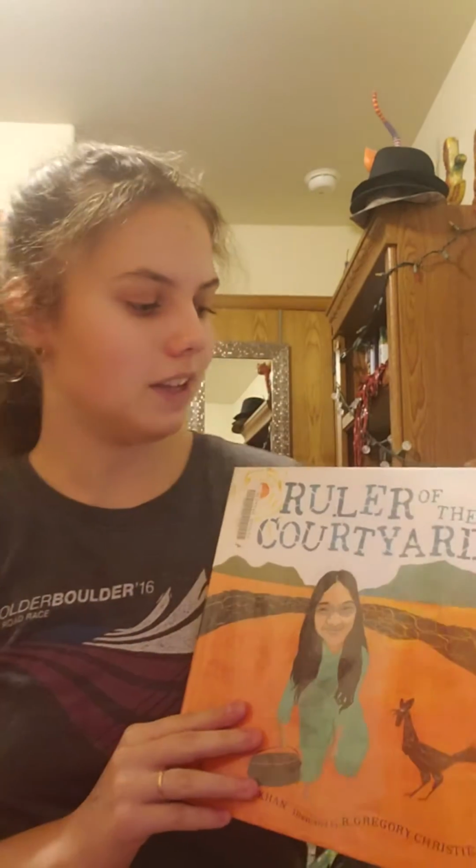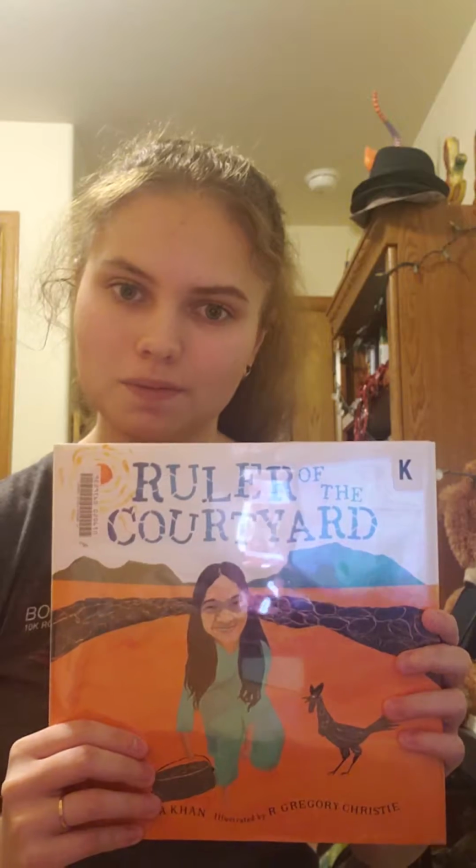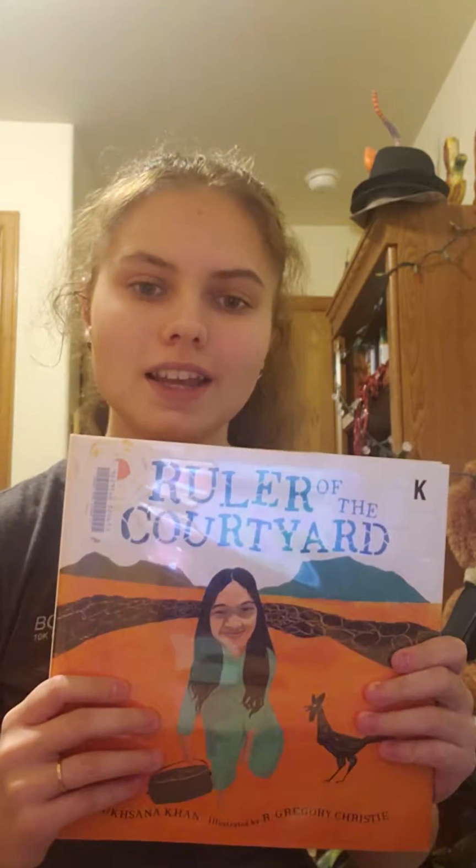This next book is Ruler of the Courtyard. The main character is from Pakistan, and she's afraid of chickens and of snakes. So to face her fear, she encounters a snake, or what she thinks is a snake. However, it really isn't, but she doesn't know that. So, unable to call for help and unable to do anything, she has to figure out how to overcome her fear and do it herself. And once she does, she realizes that everything isn't as scary as she once thought, including the chickens.